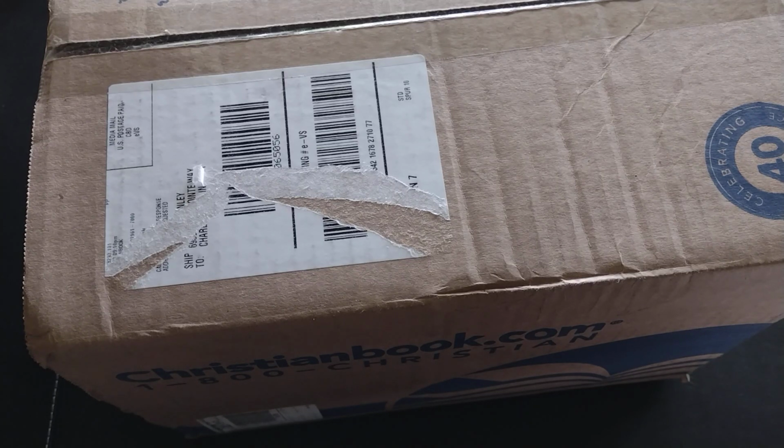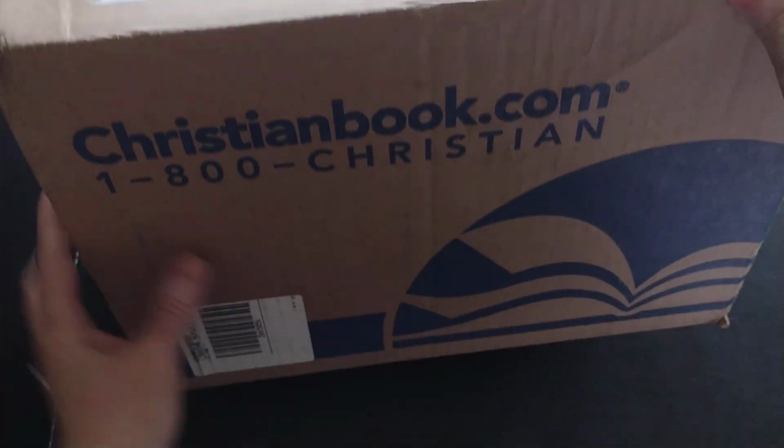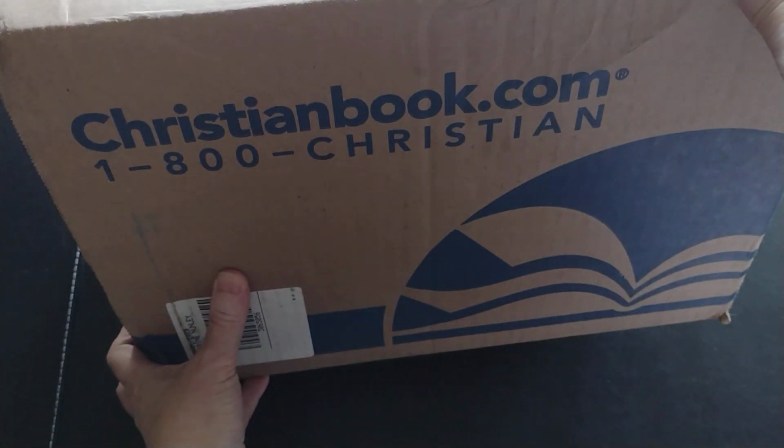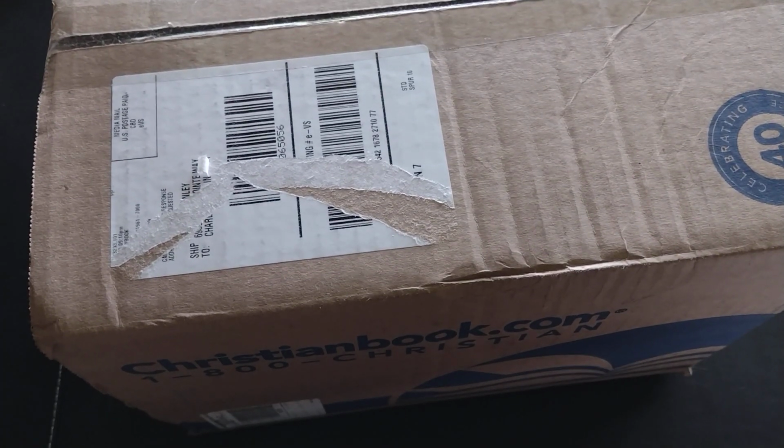Hi everyone, today's unboxing is for a book haul, and this haul is from one of my favorite places to get Christian books, all kinds of Christian books, fiction, nonfiction, children's, you name it, they've got them on their website. This is Christianbook.com. They sell new and sometimes they'll sell slightly imperfect, but they're all new books on their website.